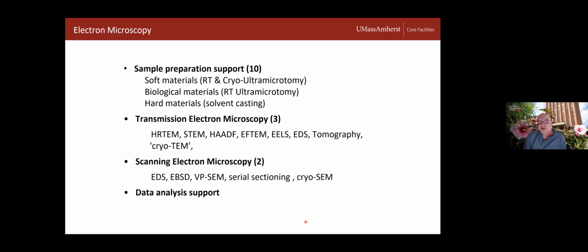It's in the previous slide already, what we are doing. Just a little bit of an overview. We have about 10 sample preparation instruments, which are mostly ultramicrotomes, sputter coaters, plunge freezers, and so forth, things you need. Since we cover literally all facets of science, we deal with soft materials, biological materials, well, I call it biological materials, it's basically life sciences, and hard materials as well.